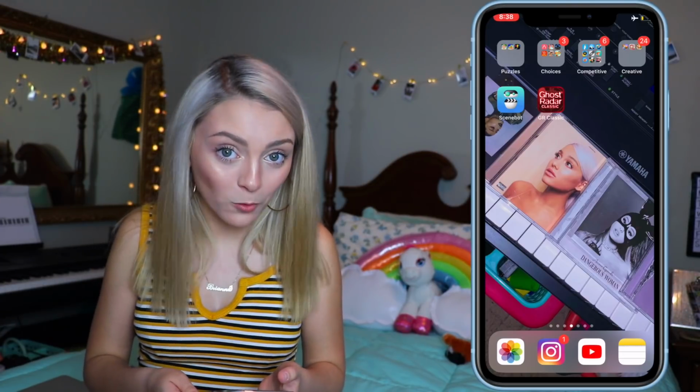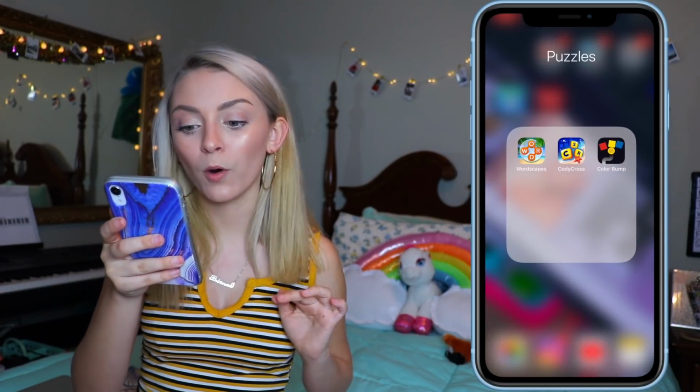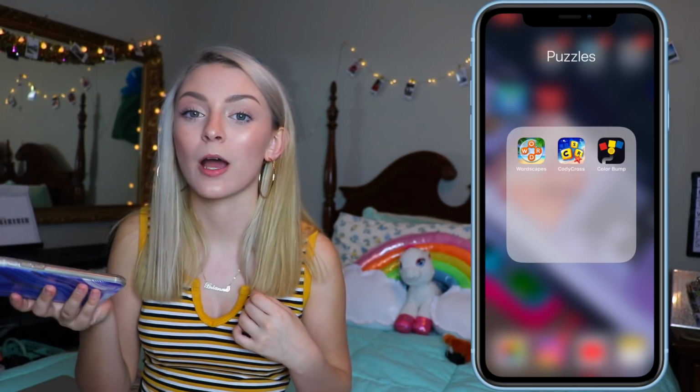Alright, now that we've discussed the 2 weird apps that are in the games area, we're gonna move on to the actual folders. So the first folder we have is puzzles, which explains exactly what's in it. Puzzle games. So we have Wordscapes, Cody Cross, and Color Jump.